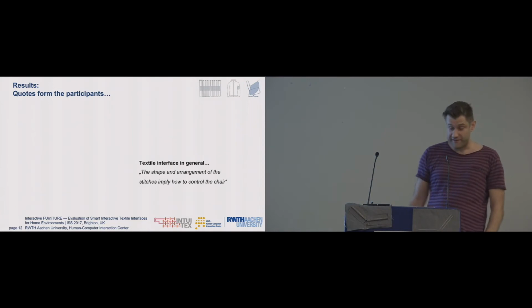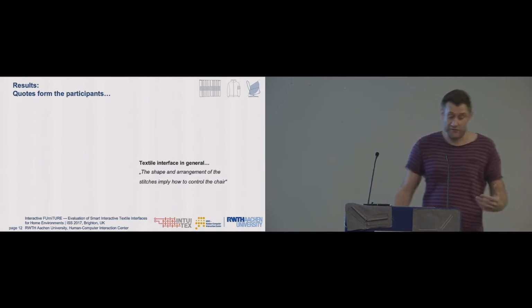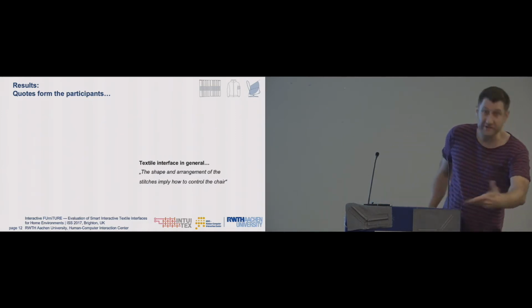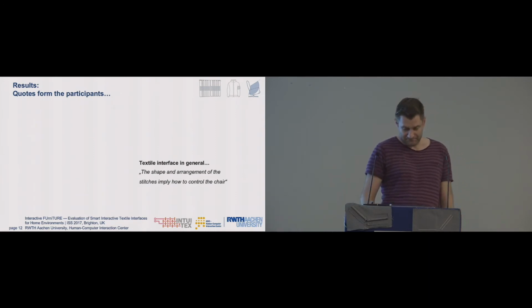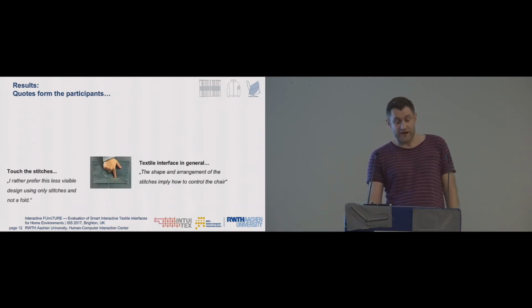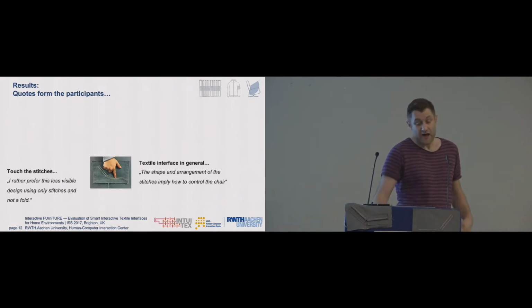Now to textile interfaces in general. They say the shape and arrangement of the stitches imply how to control the chair. This is true if you look at this. It resembles the chair, and you have a direct mapping towards the chair. Regarding this interaction mode, touch the stitches, they say, I rather prefer this less visible design using only stitches and not a fold.